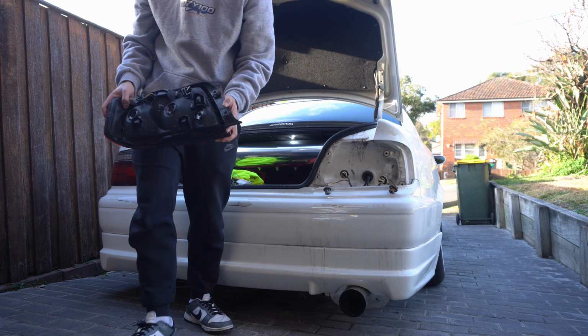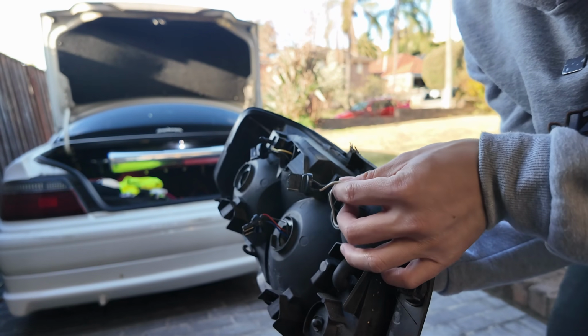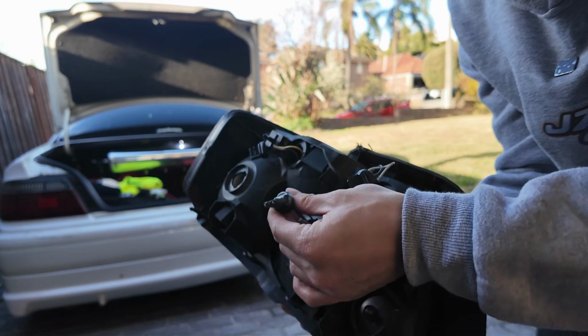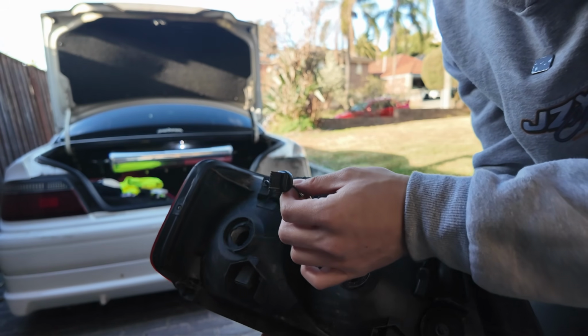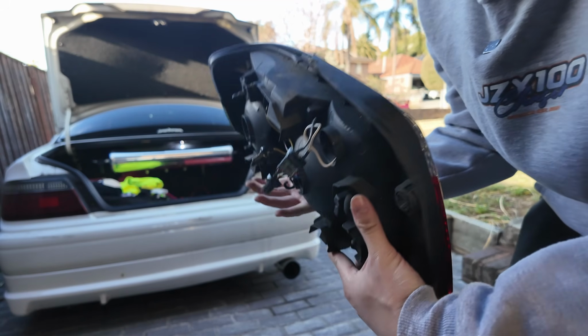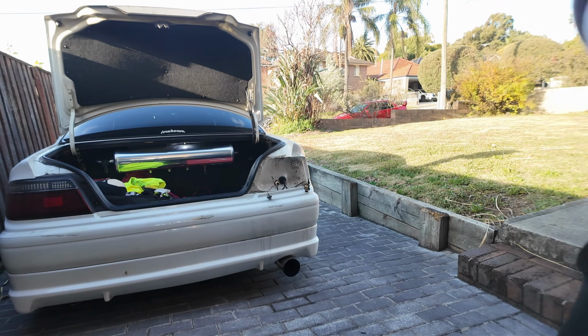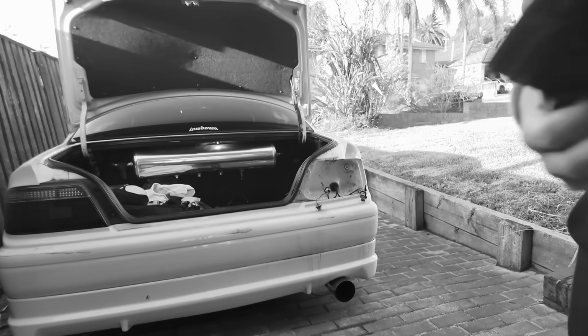Alright, and it's off. So if you're curious, it was actually plug and play. It had these individual T20 plugs that you can just plug onto the female side. Hectic. So yeah, that's the first one done. It will be a 5-minute job, boys.